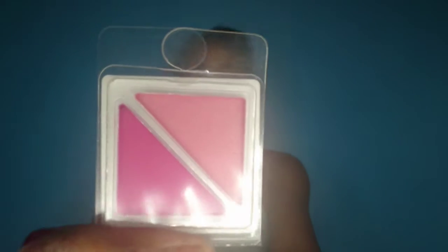These are called Forever Blush. And this is set 1 and this is set 3. This is in Romantic and Glamorous. And this is in Sweet and Grateful. So, can't wait to try these out as well.